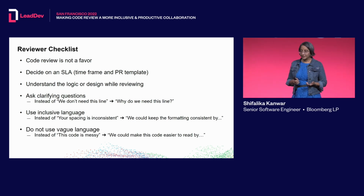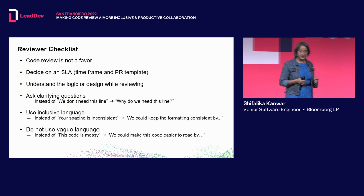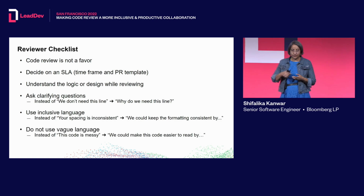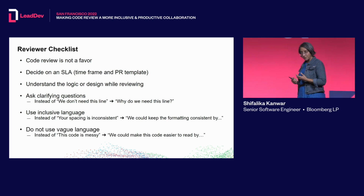Decide on an SLA, and I mean service level agreement, so the whole team should be aware what template you're going to use and what time frame is expected. So in our case, our time frame is a week, right, for any decent sized project. And the good part is, no matter who does it, so who's sending the PR, they know that it'll be done quickly, and the feedback value will be high. So another basic thing, understand the logic or design while reviewing.